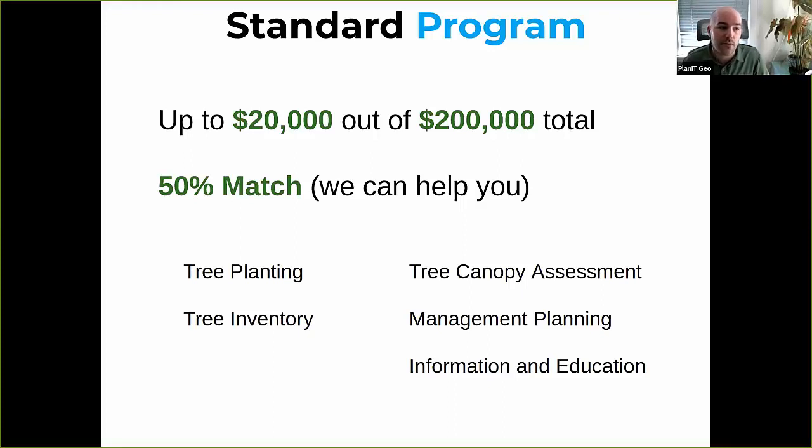Because we offer software and some consulting and things, we do like to help with that match, because I know that can be the hardest part for folks. So basically, we can provide some discounts on our software. If you do an inventory, for example, we can talk about that. So let's have a conversation about your match requirement if that's something that's preventing you from applying.